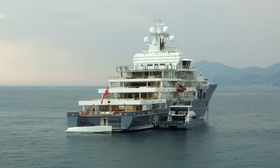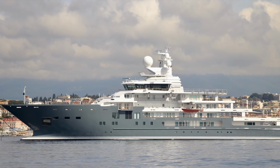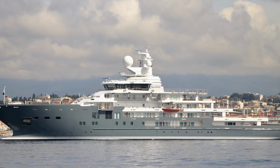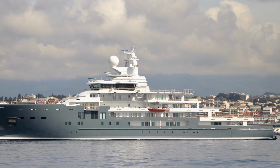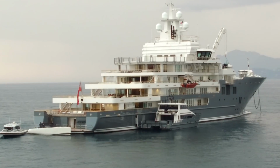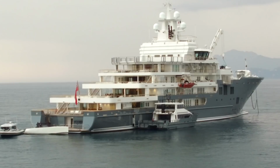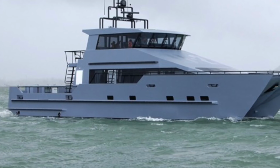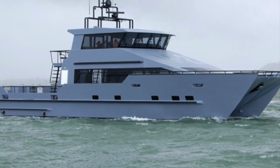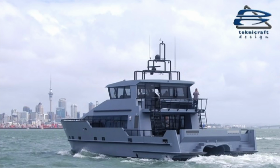One of the interesting things about this vessel is one of the tenders that it has. Now, this tender is almost a super yacht in its own right. It's a 3-deck catamaran. It's just short of 21 meters, 68.6 feet, or 20.9 meters. Has an 8-meter beam. Has 4 Caterpillar engines, and it has a total output of 636 kilowatts or 853 brake horsepower.